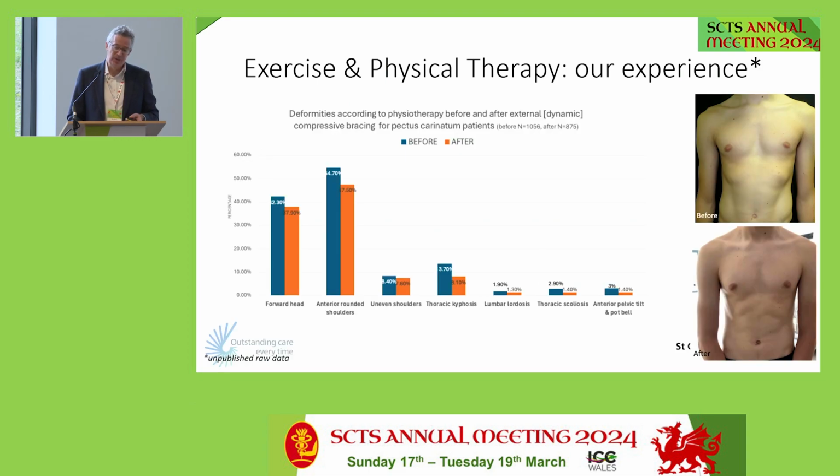So what we did was we looked at the data that we had. This is focusing on patients who had external compressive bracing, and we were able to identify the specific groups of patients who were given guided physical exercise pre-COVID, that was with physical therapy support. In COVID, it was more patient-orientated, so the patients were given groups of exercises which they had to do as part of their program, and we identified variations and improvements in some of those posture issues, explicitly around things like neck issues and shoulder issues.